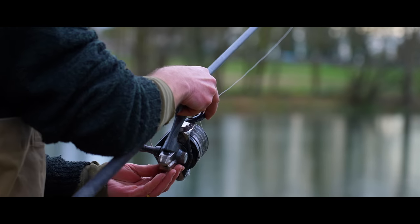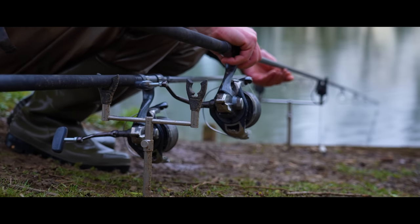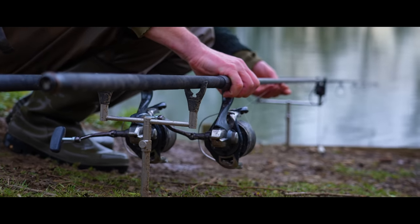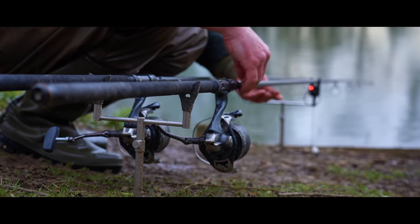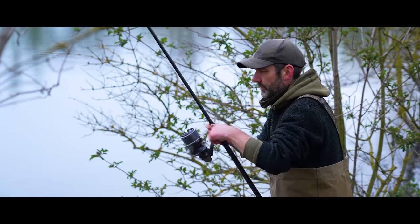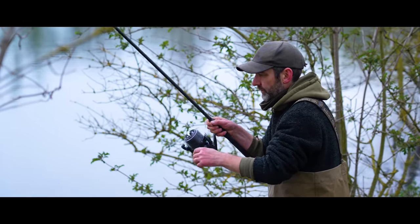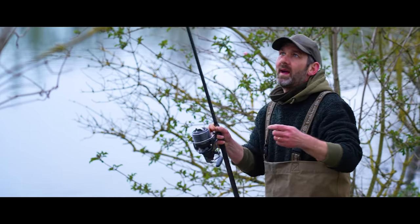But the easy test is literally to lower your rig vertically off your rod tip into the margin, and your hook bait should pop up to either the surface or the top stop. If it doesn't pop up, it's a no-no. You need a more buoyant hook bait, and that in itself will give you better presentation, better hook holds, and just better angling efficiency. How long was that?